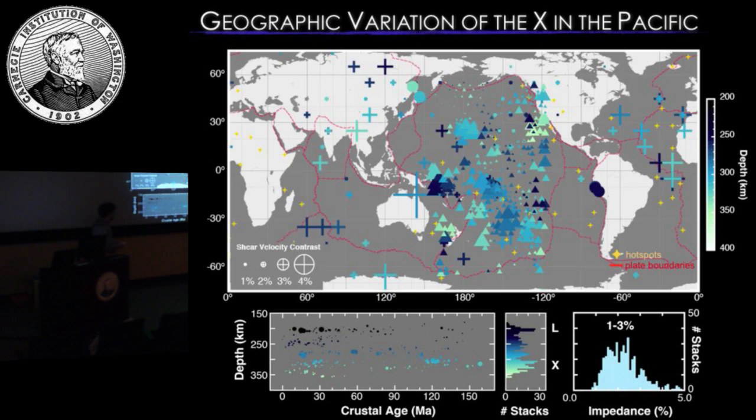But if we look at this in a histogram sense, we see this L, which I'm not going to focus on today, but like Diana asked, there are other discontinuities that we spot. But there's this other, more distributed distribution of reflectors from around 230 to maybe 350 kilometers deep. I'm going to call those the X. If we look at the impedance contrasts in those, we see about 1 to 3% shear impedance, maybe with a couple of outliers in the high-end tail. This is where our sensitivity to the discontinuity drops off, basically because it's below our noise level, and everything's weaker than that.